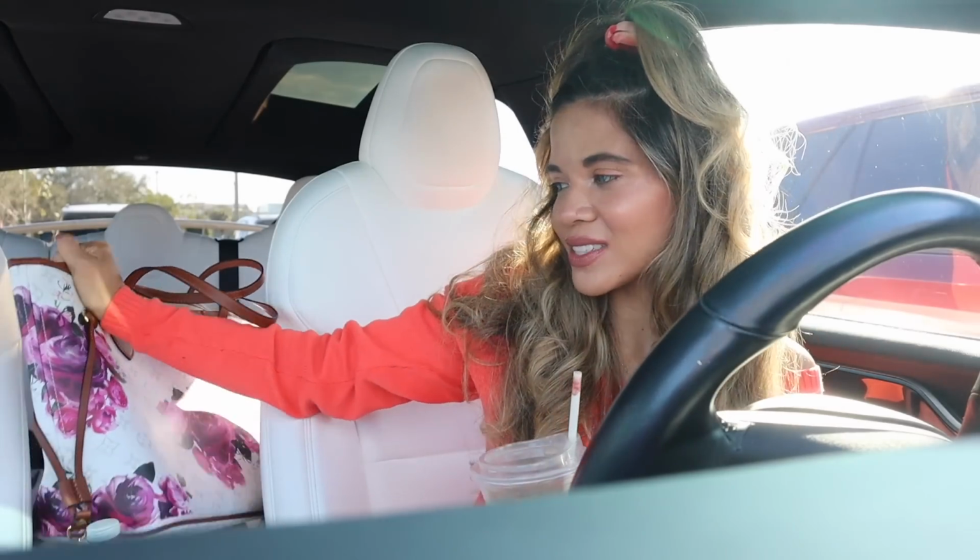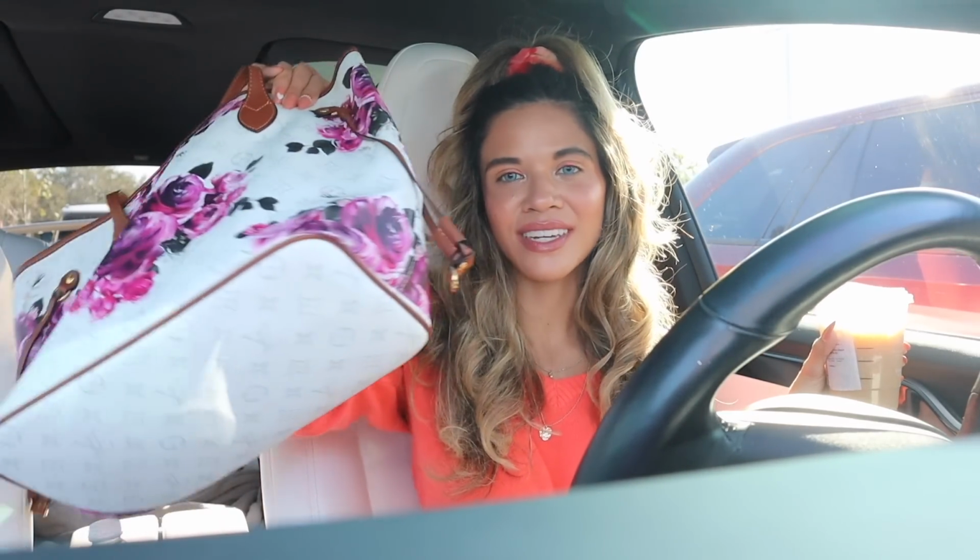But yeah, that's what I got today, so let's go ahead and shop at Marshall's first. And this location is so cute. On the outside they have like a pink flamingo wall, so it's really cute. I love living here in sunny South Florida. But let's go ahead and see what Marshall's has and then head over to TJ Maxx. Let's cross our fingers they have the yellow tags.